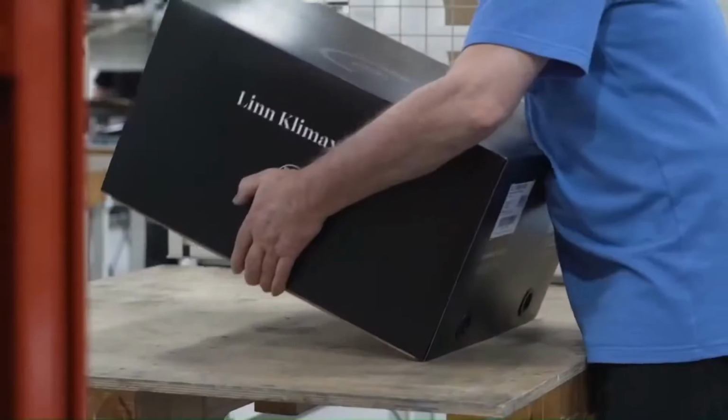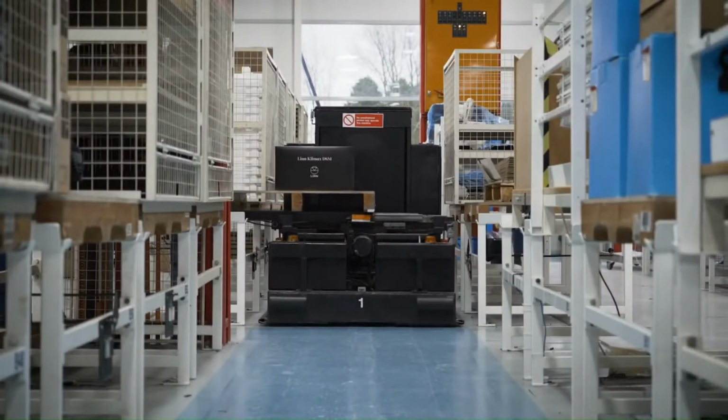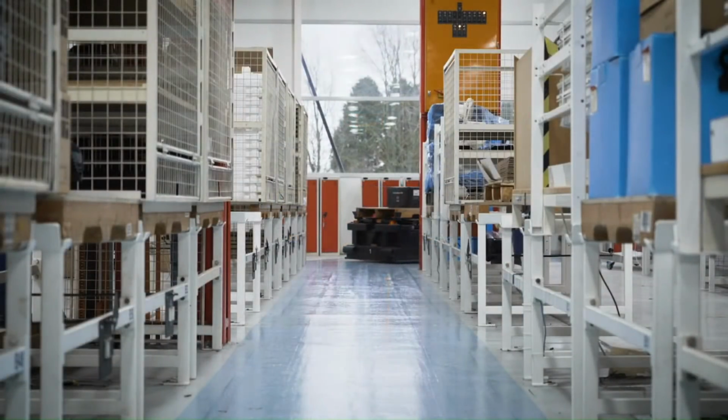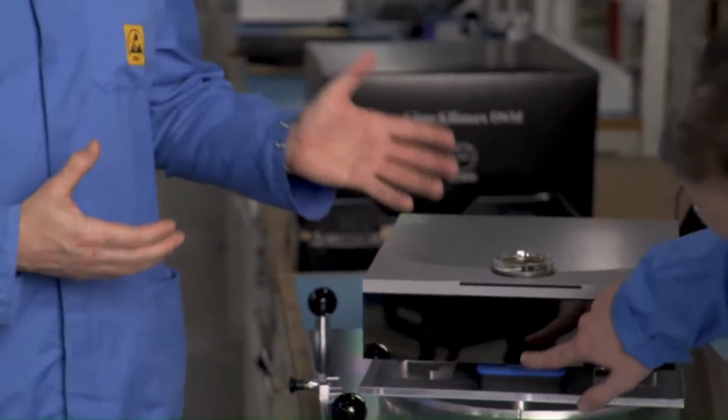And make no mistake, our engineers are difficult to please. They'll never sign off on a product that isn't perfect. As you can see, the signed foot aligns perfectly with the dial, creating a direct connection between the maker and the user that's so important to us here at Linn.